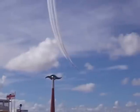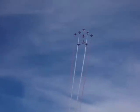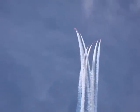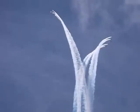Ladies and gentlemen, where you've seen close formation with all Enid to our right and Jippo to our left, this is the 5-4 split.